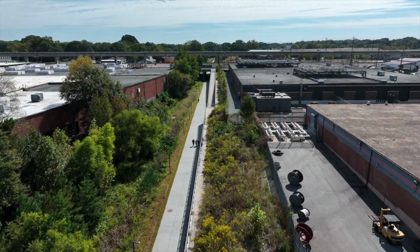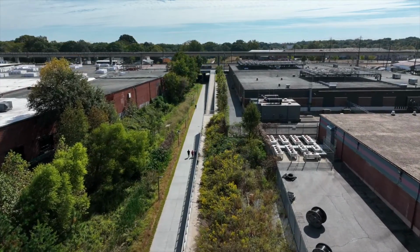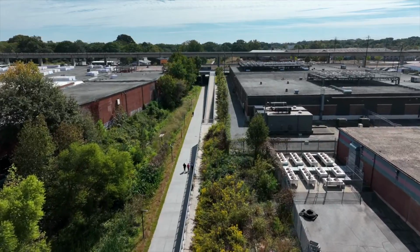I think the trail is about a 3-mile stretch, with West End on one side and Oakland City on the other. The West End average price point is around $380,000, and Oakland City is actually $410,000. But a teardown in the West End is going to be roughly around the $250K price point.